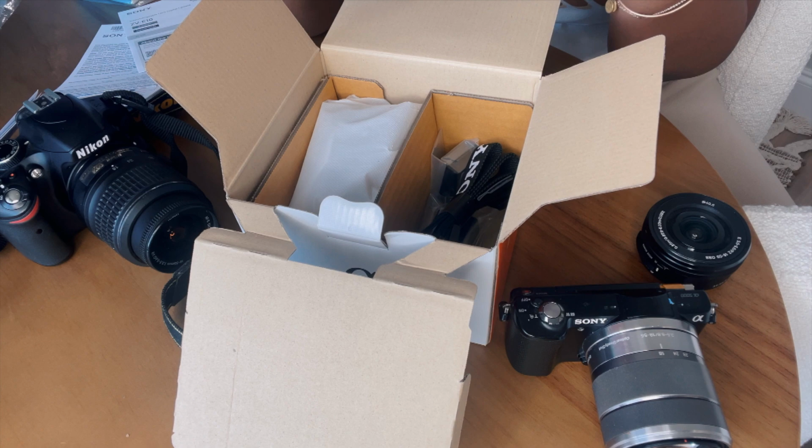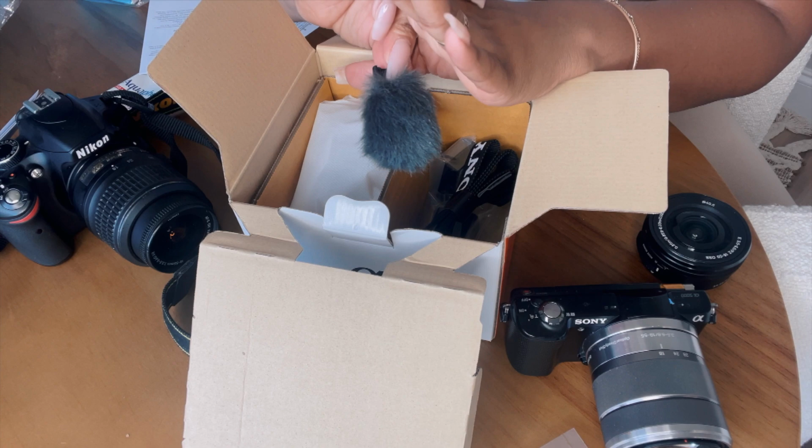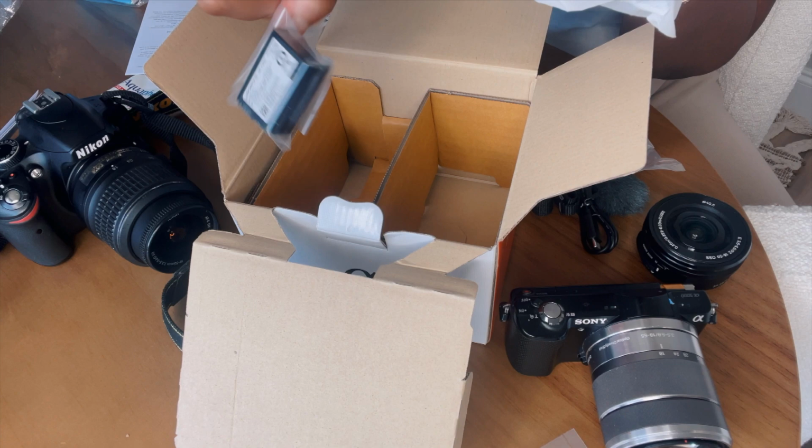So this is for the microphone to help with the wind and the sound. I think some people call it a dead cat. I'm gonna be honest, I don't know what this is called, but you can clip this on the top of the camera. Helps with the sound. Comes with the Sony camera strap. Comes with your good old USB charger adapter, and the battery, which is the same battery that I used before.